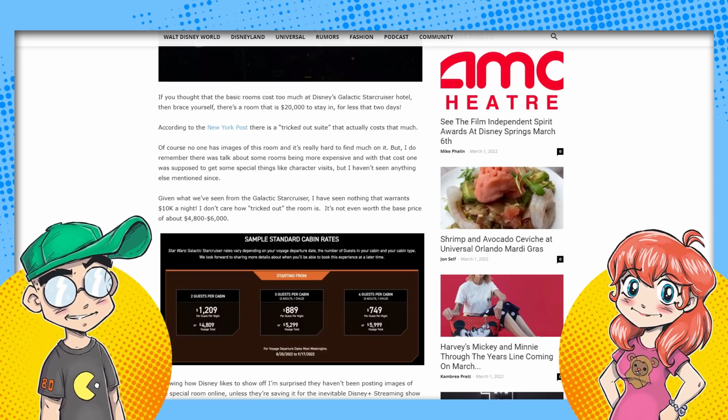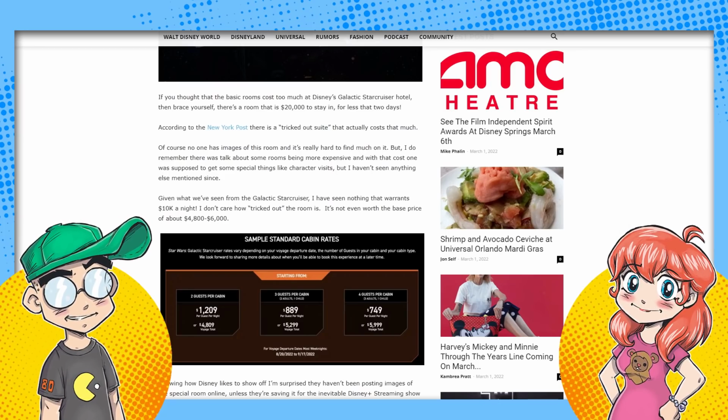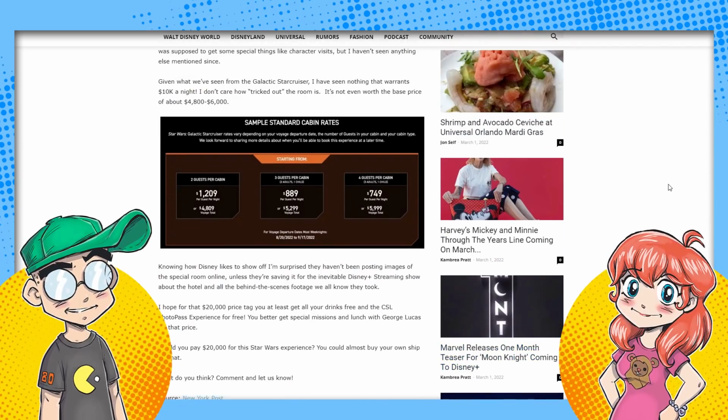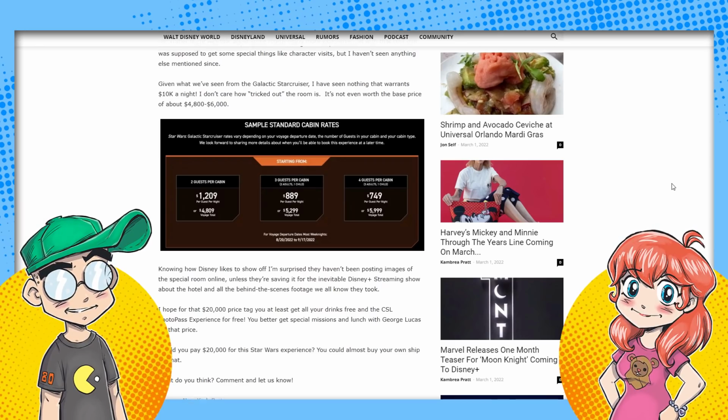So yeah, but this room is probably like that. I just can't imagine paying the price of a car to go and hang out for less than 2 days. God, maybe you get to live there for a week. No, well, for $20,000, it better be more than 2 days.